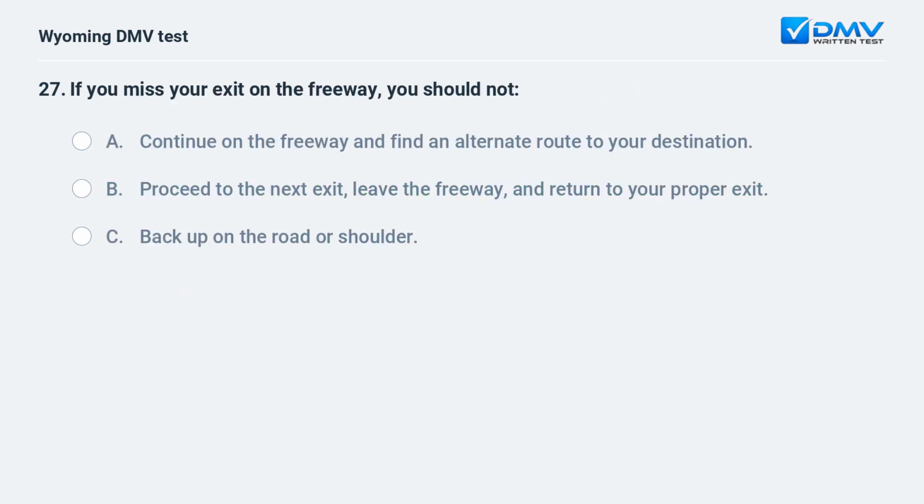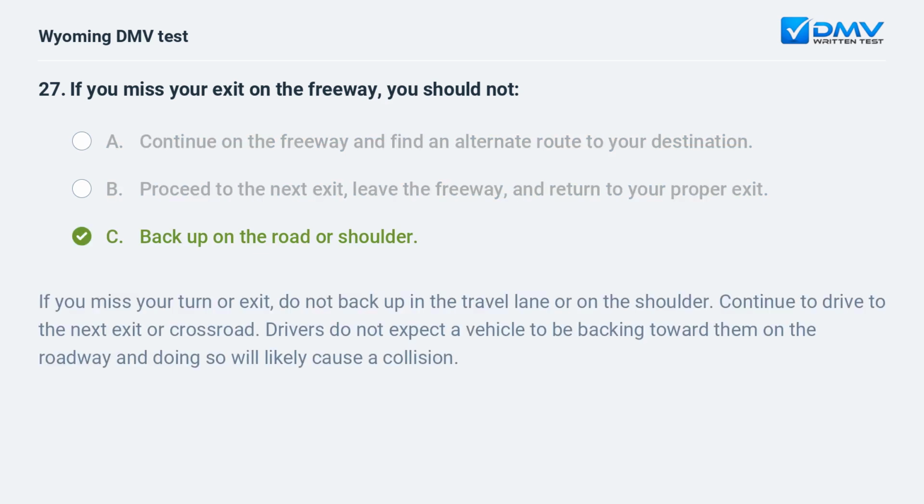If you miss your exit on the freeway, you should not: A. Continue on the freeway and find an alternate route to your destination. B. Proceed to the next exit, leave the freeway, and return to your proper exit. C. Back up on the road or shoulder.